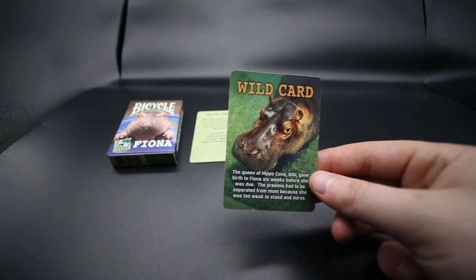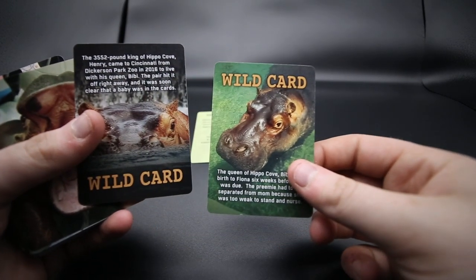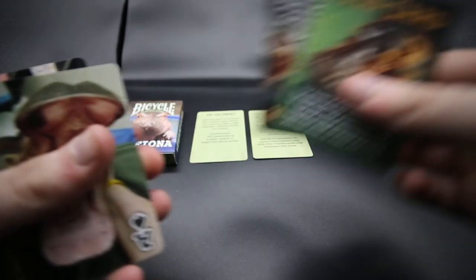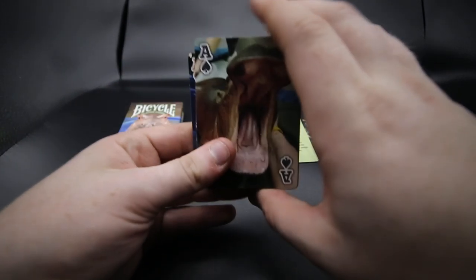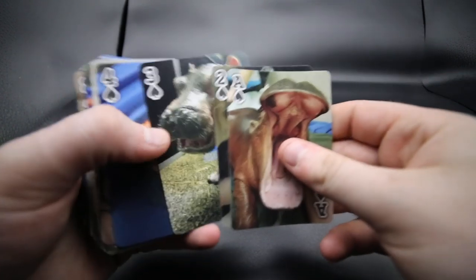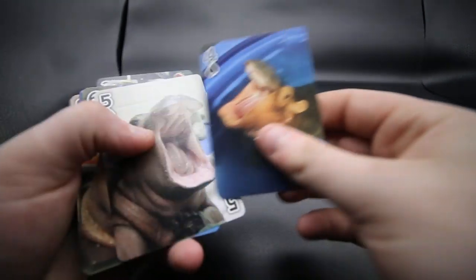So they've got information about the hippos on these two wild cards and how heavy they are. So the king hippo is 352 pounds. That's quite heavy. Don't know how much that is in tons. But then you get the ace of spades. It's just a hippo with its mouth wide open, and there's different pictures from the zoo of the hippos. It's quite cool, all these different faces. It's like a little baby hippo.